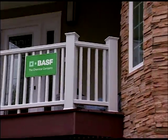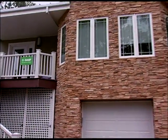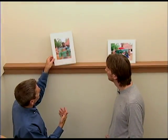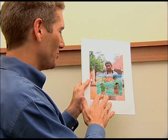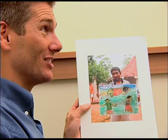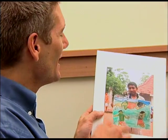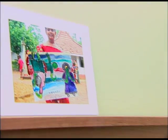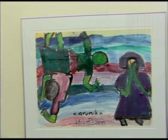BASF has an outreach program to build fortified homes and orphanages in Sri Lanka. These were photographs of Sri Lankan children with the art that they produced, and then we had a vernissage, an art auction here at the house, to raise money for the building of the school in addition to the houses. So here's a picture of the young boy making his piece of art, and here on the wall is the piece of art that he made for sale.